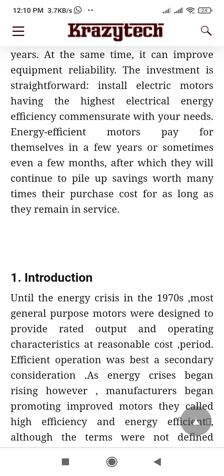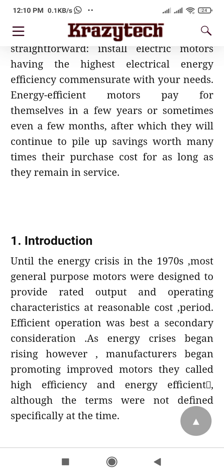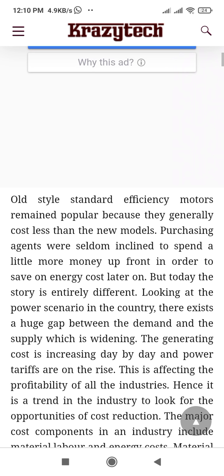First one, introduction. Until the energy crisis in the 1970s, most general purpose motors were designed to provide rated output and operating characteristics at reasonable cost. Efficient operation was at best a secondary consideration. However, as energy costs began rising, manufacturers began promoting improved motors they called high efficiency and energy efficient, although the terms were not defined specifically at the time. Old style standard efficiency motors remain popular because they generally cost less than the new models. Purchasing agents were seldom inclined to spend a little more money up front in order to save on energy cost later on. But today the story is entirely different.